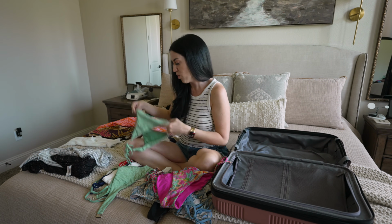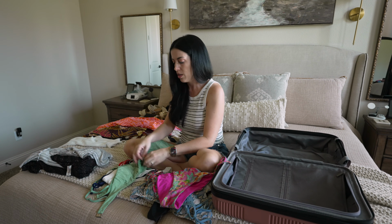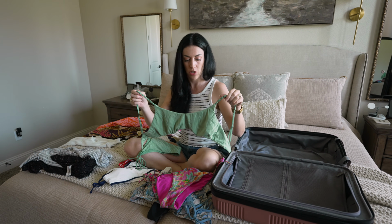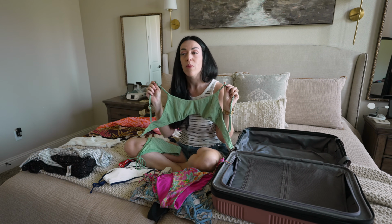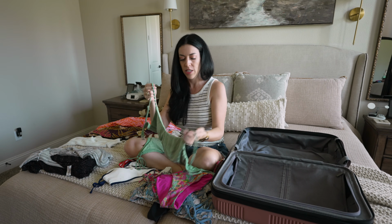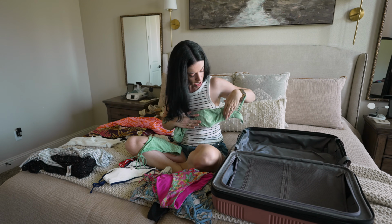This one is one of my absolute favorites, and I don't know the brands. I think these are Becca. They might not be, but they're both from Shade and Shore. Sorry, not Shade and Shore. They're both from Everything But Water. This one, I love it. It's this green color. It looks so nice on my skin tone with dark hair.